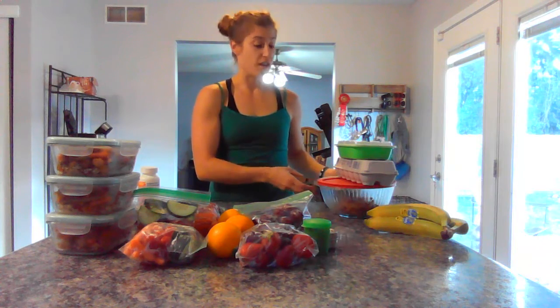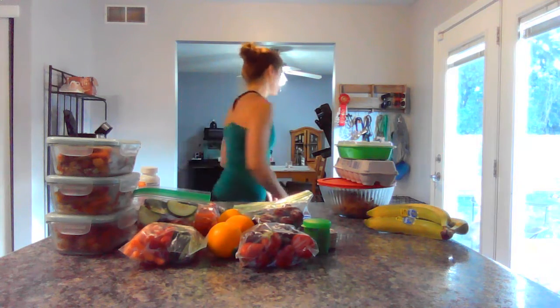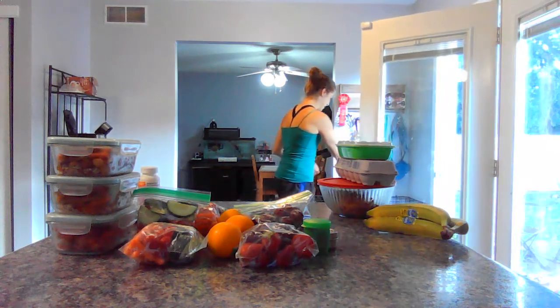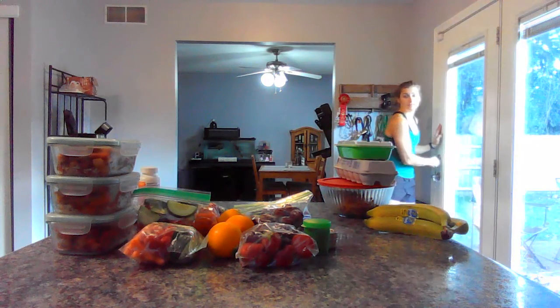Because I work 12-hour shifts in the ER, I really need to have food set and ready to go for me so that way I can have it nice and easy in between patients and not have to run to and from the cafeteria. So I am very fortunate. I do have access to a microwave at work. So I have these pre-made meals ready to go.